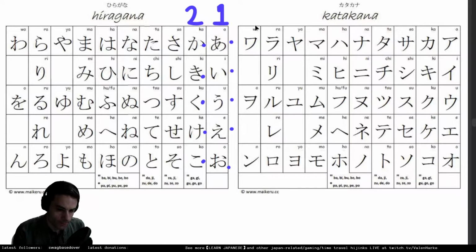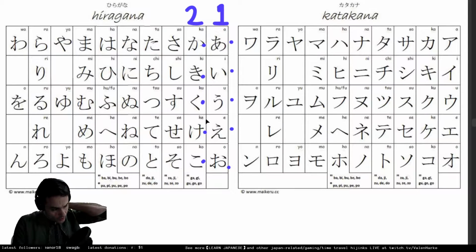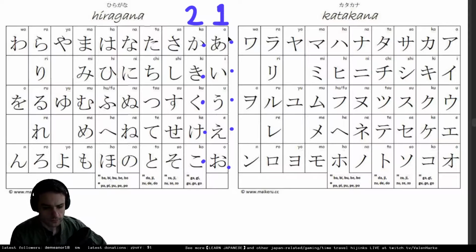So, with that said, last time I showed you day 1 and day 2, a, i, u, e, o, and ka, ki, ku, ke, ko. And I just want to do a little review here before we move forward. Last time we went over the fact that there are 5 vowels, a, i, u, e, o, and that these 5 vowel sounds never change. It does not matter how a word is spelled in Japanese. If the letter A is present, that A will always be pronounced A. If the letter I is present, it will always be I. The U will always be U, the E will always be E, the O will always be O. A, I, U, E, O.